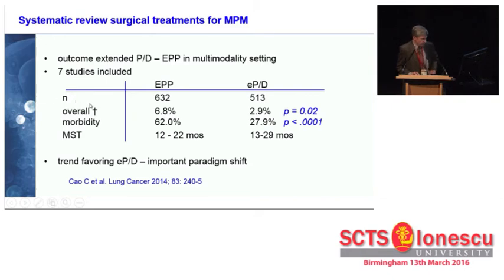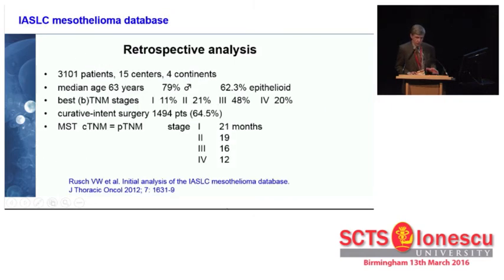This is a systematic review, published in 2014, looking at EPP versus extended pleurectomy-decortication. You can see the overall mortality for EPP is a bit less than 7%, and for pleurectomy-decortication less than 3%. And look at the survival data: 22 months median survival time for EPP, and between 13 and 29 months for extended pleurectomy-decortication. Again, although these are selected patients, I cannot believe that surgeons always select those patients who will have the best prognosis anyway. So there's a trend now towards extended pleurectomy-decortication, and we do the same in our center, reserving EPP only for those patients having massive involvement of lung parenchyma.